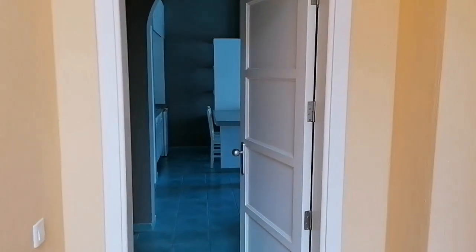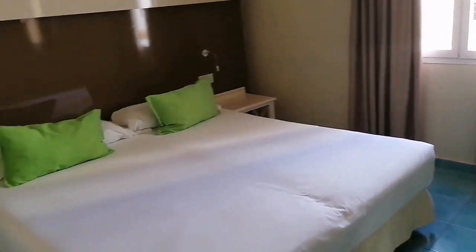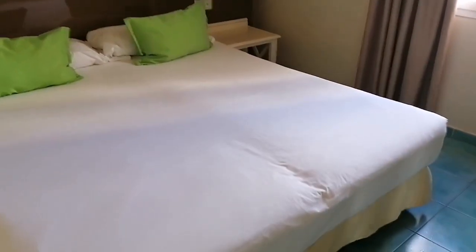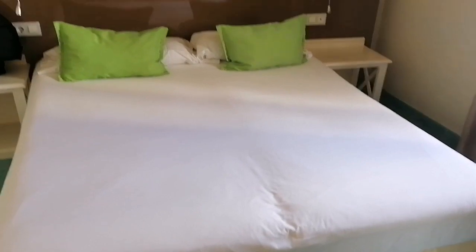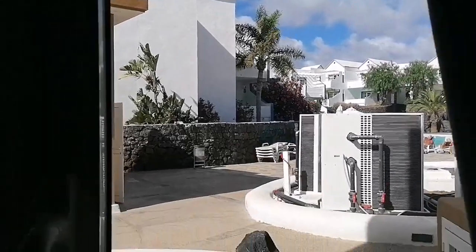Okay, so I've already had a little look around, but I'm now going to take you through as well. So these are actual apartments, so it's slightly bigger than the last place that I stayed at. The only trouble is, for some reason, these are two single beds and they decided to stick them together to make a kind of double bed, which is okay. Let's have a look outside. Quite a nice view.